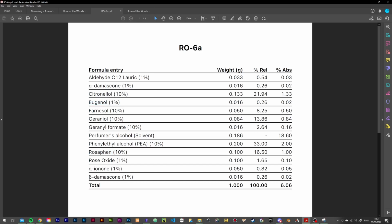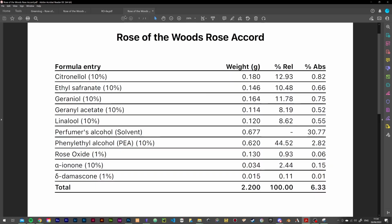And when, on the other hand, I go to the Rose of the Woods base, and I smell that, what I notice is it's actually already a bit more in a violet direction. It's a bit sweeter, let's say.